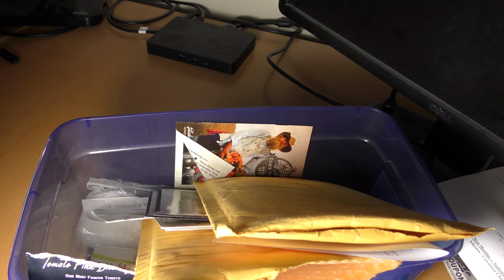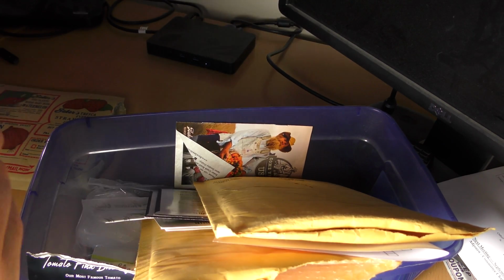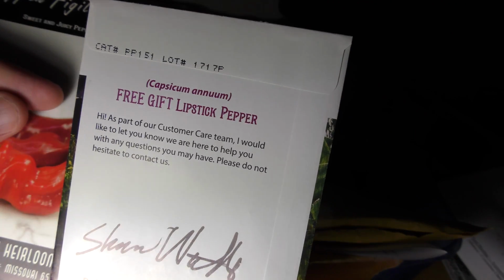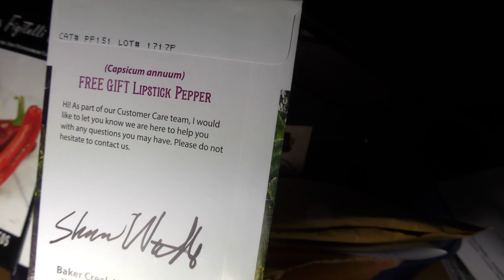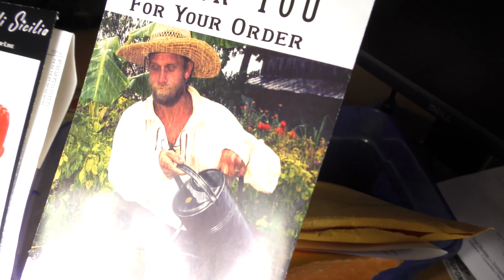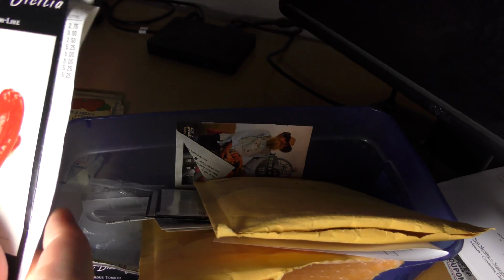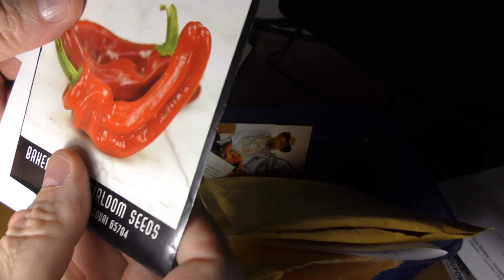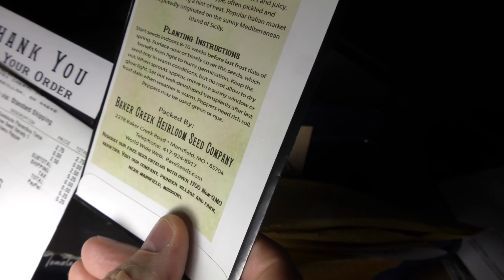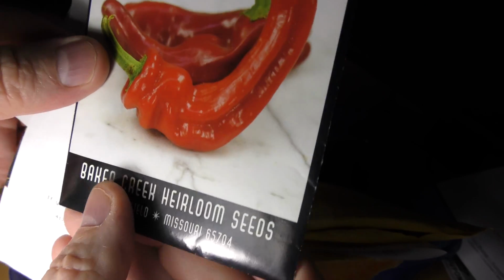This bag we have some freebies from Baker's Creek. This is the lipstick pepper. Unfortunately, no picture to go off of. Another pepper here. When was this one? This is 2018 as well. Looks like a good one. There's a couple seeds in there. Maybe we'll try that one again too.